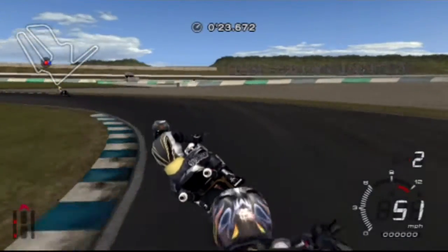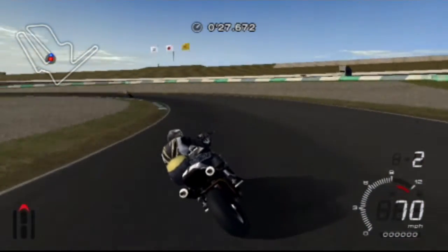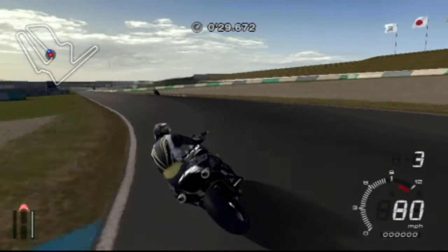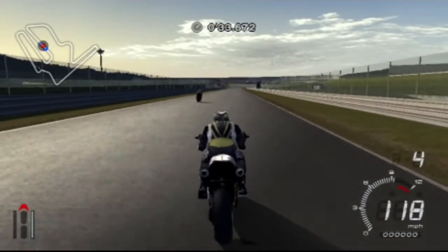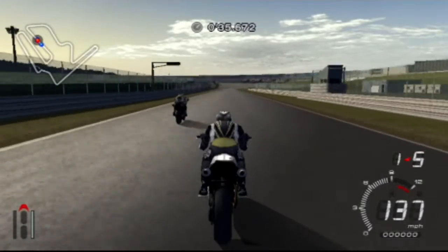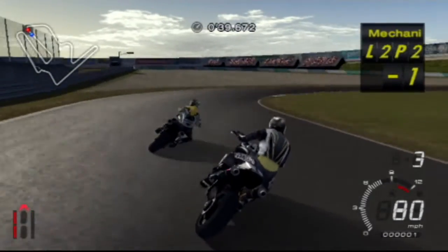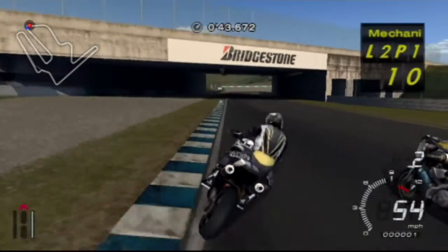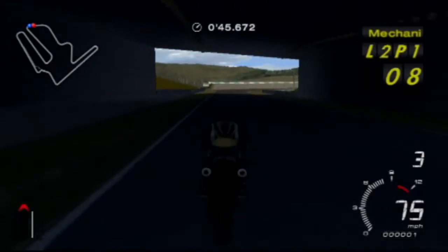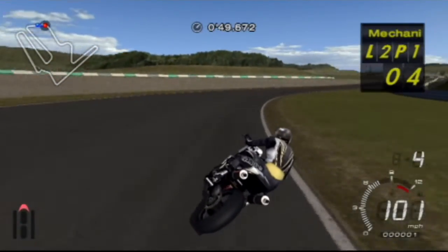Okay, so the bike is trying to crash me off course. Thank you very much for that. Here we go. That is much better. And we're actually going to make the overtake really soon, surprisingly. For the Racing Modified Triumph, we are already in first place. Unbelievable. I was not expecting that.